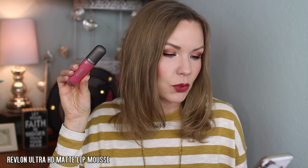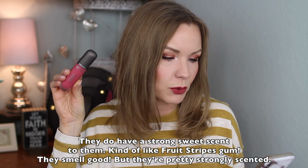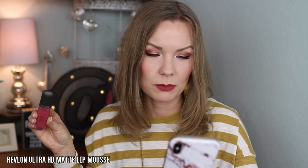Says a velvety matte high definition color with a creamy whipped mousse texture for a lightweight moisturizing feel. Indulge your lips in the latest ultra matte finish without drying, flaking, or an uncomfortable feel. And then it talks more about the different features. Glides on effortlessly for a super smooth extreme matte finish. Whipped texture, feels creamy and delivers high impact comfortable color. Plush applicator design ensures extreme precision. 100% wax-free gel technology provides vivid color and smooth application.